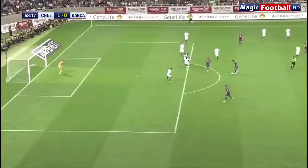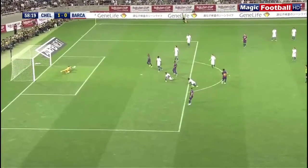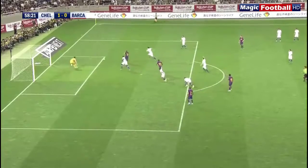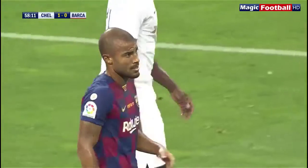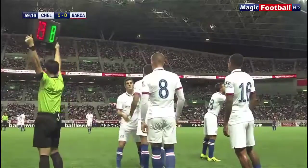It's well struck, it's on target, it's towards that bottom corner. Kepa gets down really well. In the end, Rafinha just offside, but I've enjoyed watching him.